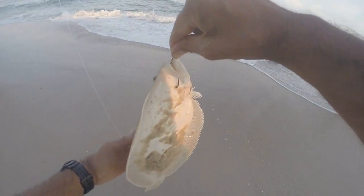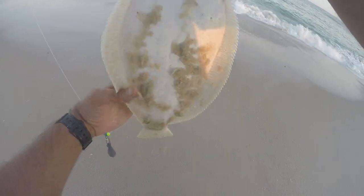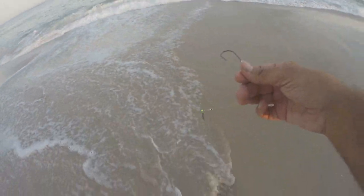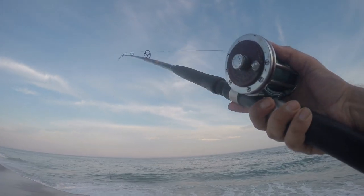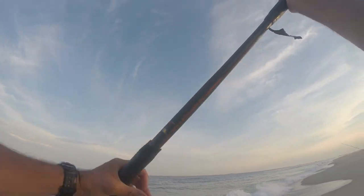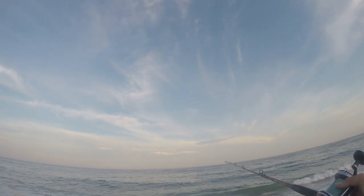We got our fluke, he's short, about 17. And so far we got fluke, bluefish, sea robin, pesky sharks. Not eating now is striper.